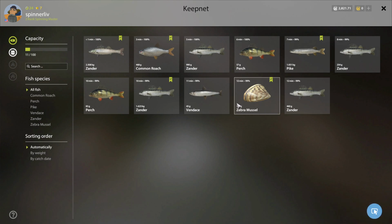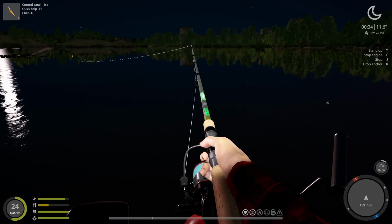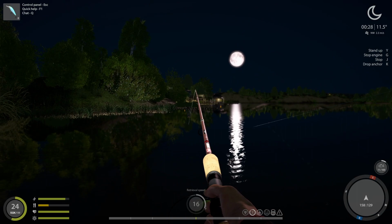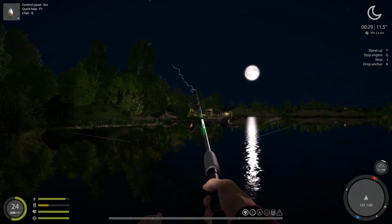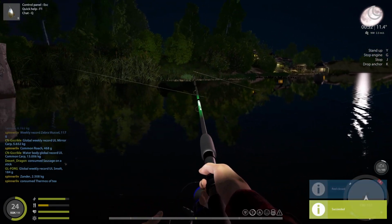The zebra mussel did not look as big as it turned out to be. That was the weekly record. And then just kind of a smattering of fish, and I have just been right in this general area between the island and the starting, and I got another fish on. No, I don't. Between the town and the island, so we'll see how the night goes. I may take a quick pause, but it's been a weird one.